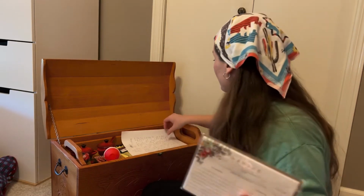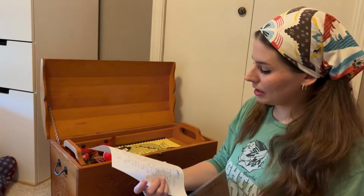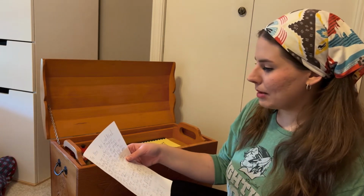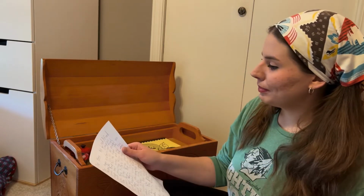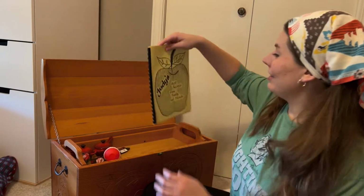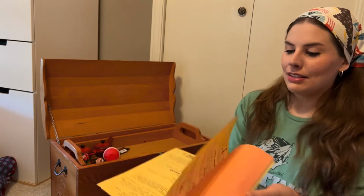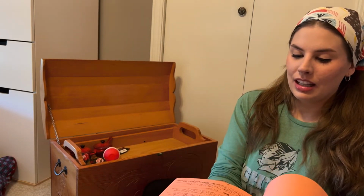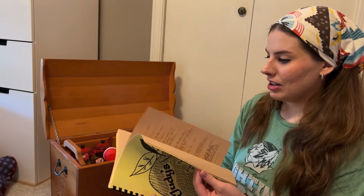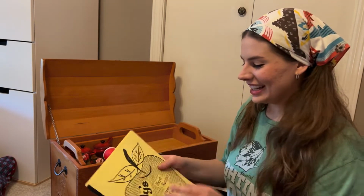I've got a package of recipe cards, this funny little essay that my mom found in some of my schoolwork stuff. Or it's not an essay, it's a copy of a poem by Lord Alfred Douglas. My mom thought I'd want to keep it. I have my Grandma Judy's Best Recipes from Family and Friends cookbook. This is an original hand-typed and decorated cookbook from my grandma with all of the classic recipes that my family has made for years and years. So really lucky to have a copy of that.